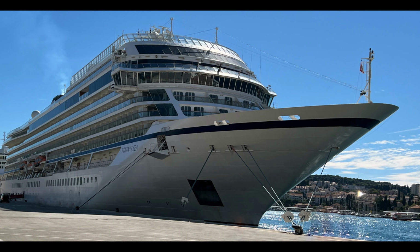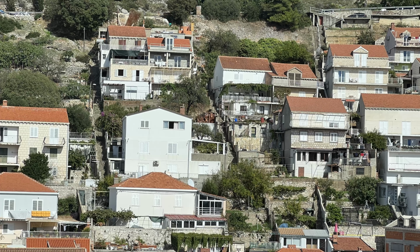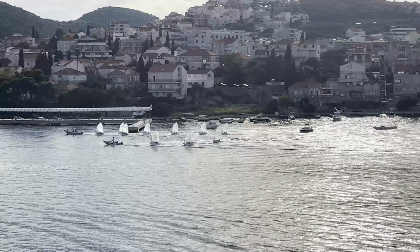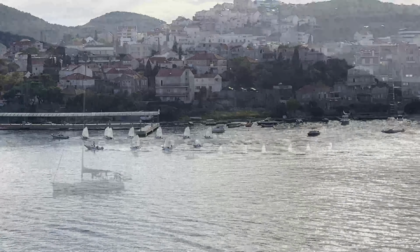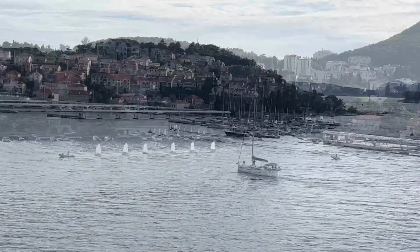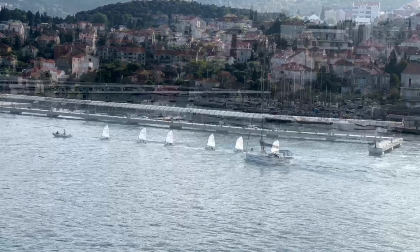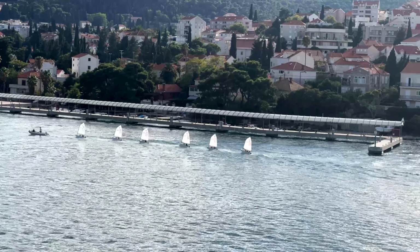From the ship, we had a great view of the hillside, and if you look closely, you'll see that there are no streets, but only stairways up and down the mountain connecting all the houses from top to bottom. On the other side of the ship, we spotted a very neat little regatta with dozens of these little sunfish-like sailboats being towed back to dock.